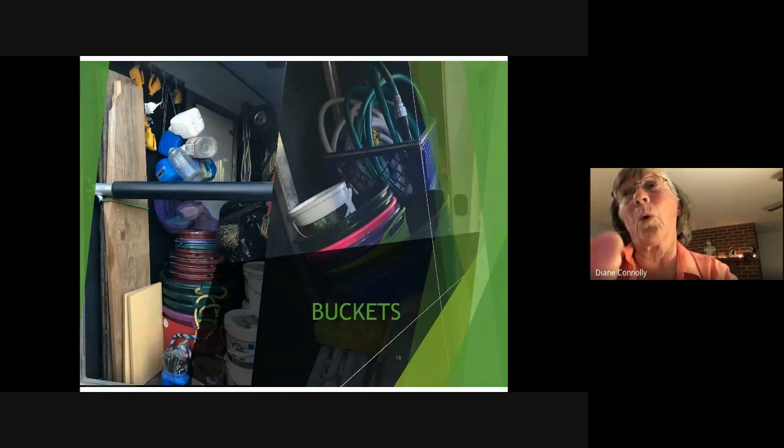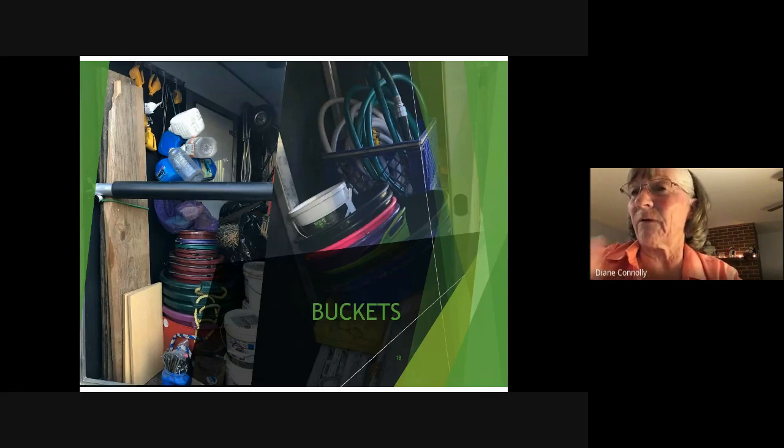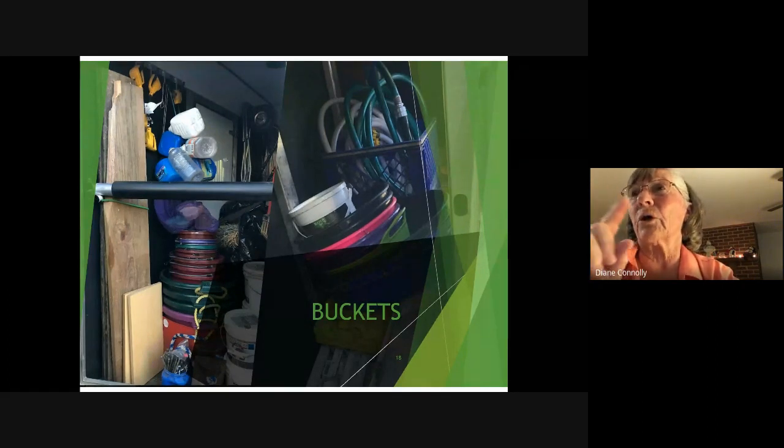Those hooks way up high, it's way up there, but I don't trust my horses. I've put a horse in that stall before. I cover those hooks with pool noodles.